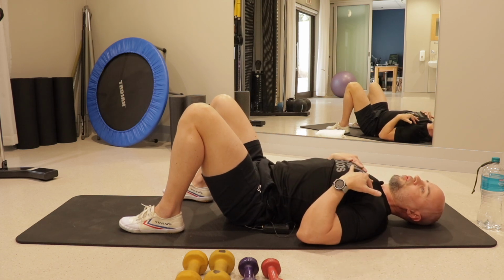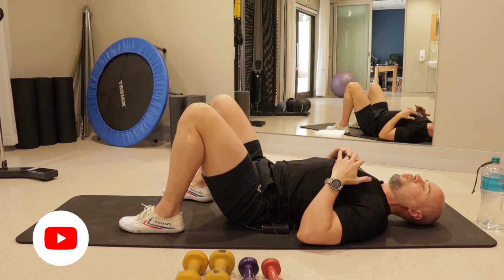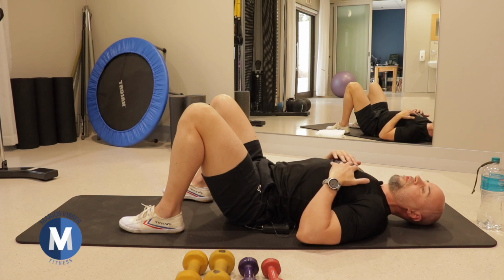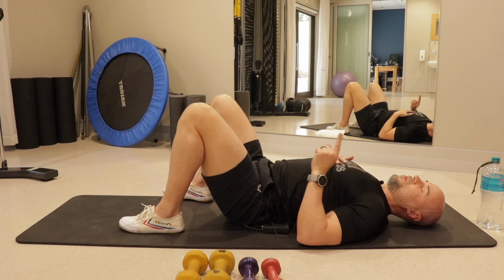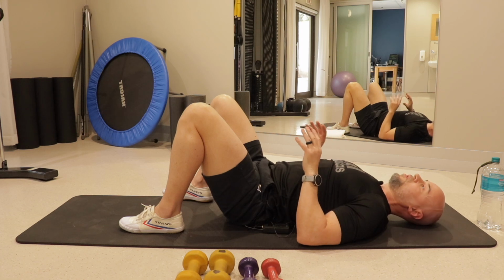You want to draw your shoulder blades down and into the floor, because you're going to be using them to push off the ground together with your heels. And then we are going to link our breathing to our movements. We always link our breathing to any type of movements that we're doing during exercise.